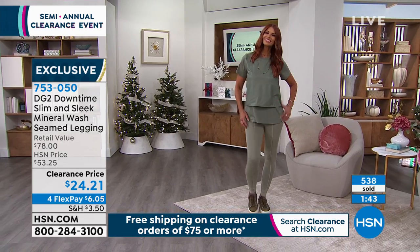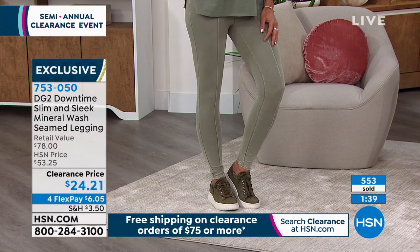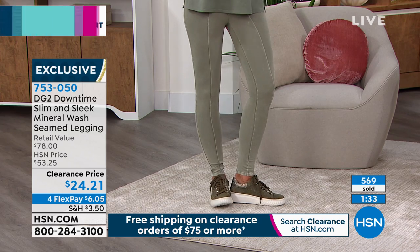They're so easy to wear. And they're a little more elevated than those leggings you've been hanging out in for the last couple years. Definitely. At home, that have probably seen better days, right? Yeah, those days for those leggings are over. These are a little more elevated, but still easy and comfy.